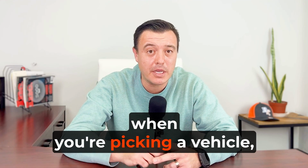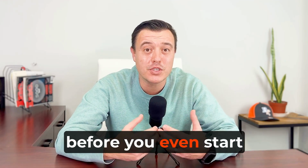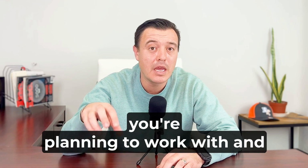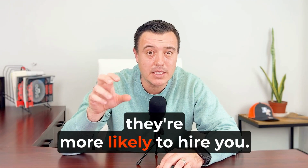Number two, when you're picking a vehicle, you want to figure out what the vehicle is for. For example, before you even start looking at vehicles, contact vendors like Uber or Lyft, or maybe a third-party vendor you're planning to work with, and find out what vehicles they want. Because if you get a car that they want, they're more likely to hire you.